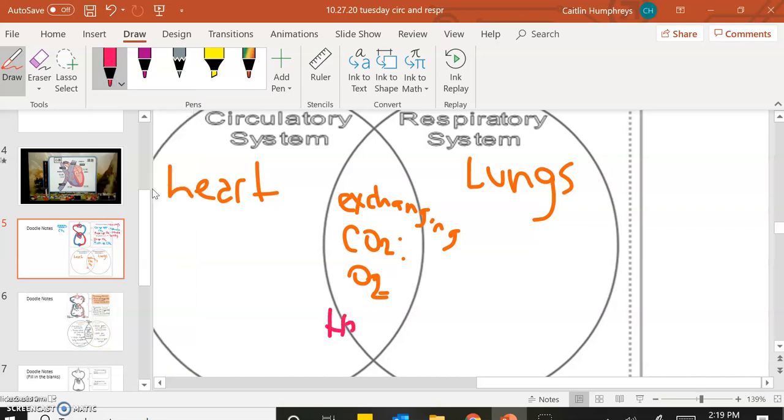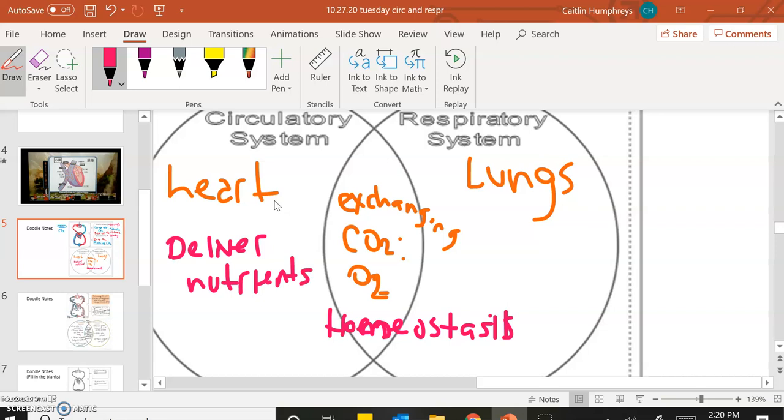So remember, homeostasis works to maintain a stable internal environment. So I need just the right amount of CO2 and just the right amount of oxygen. These two systems are going to help me do that by exchanging them through the heart and the lungs. The circulatory system also helps deliver nutrients, and it's made of blood. And our respiratory system exchanges.